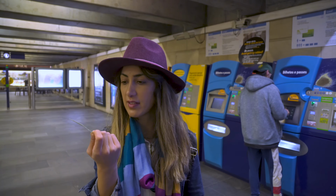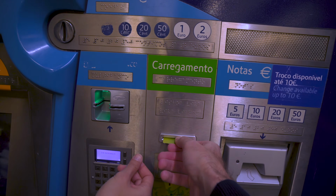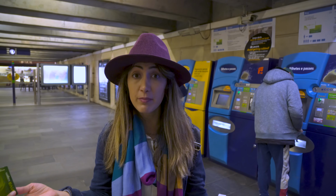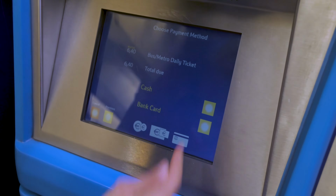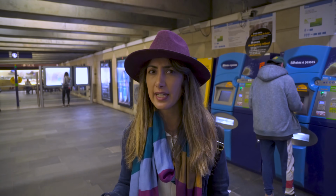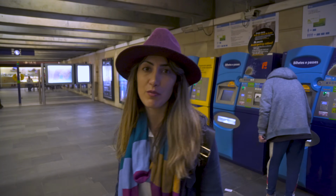This card works like an Oyster card in London, and you can top it up for 1 trip or 2 trips or multiple trips, or you can just buy a day ticket. If you buy a day ticket, it's $6.40, and during the 24 hours, you can travel as much as you want.